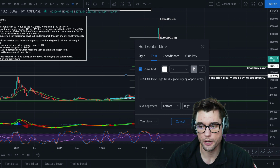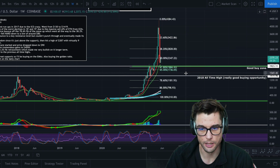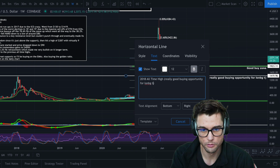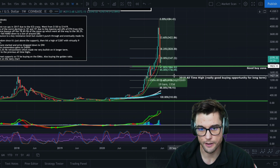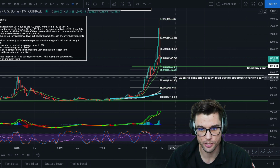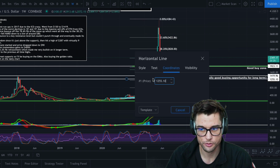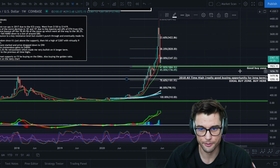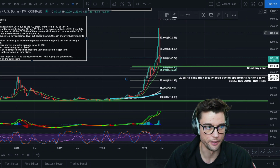I think it's a really good buying opportunity at this level for long-term hold. You're getting it 65% off the top, so if you could manage to get there. But this is really like, if it hits here, this is where I'm buying. I'll probably be in by the time it gets down there.